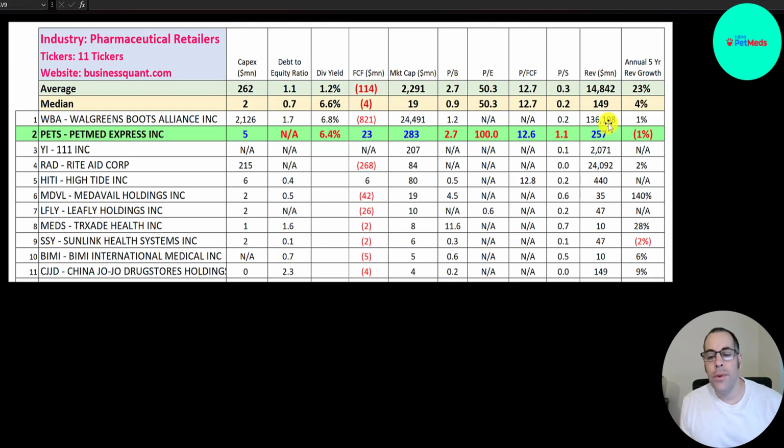They do generate more revenue than the median, a lot lower than the average, and they're not growing anymore. They're detracting. Their 5-year annual revenue growth rate is negative 1%.